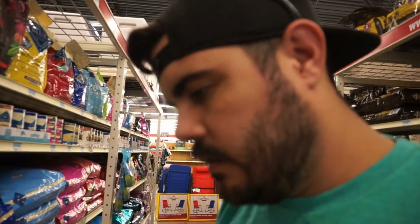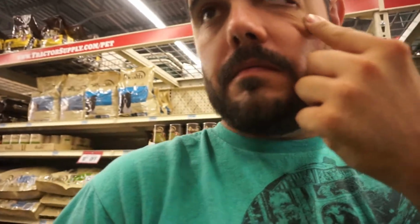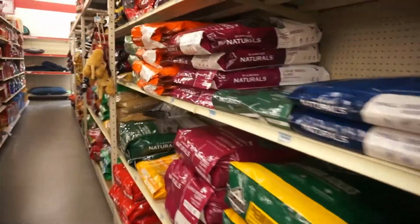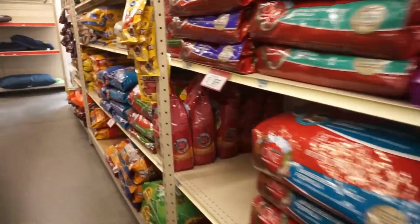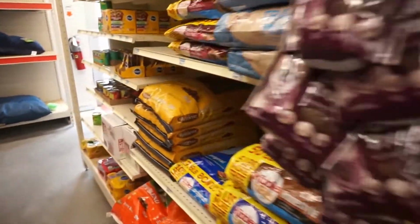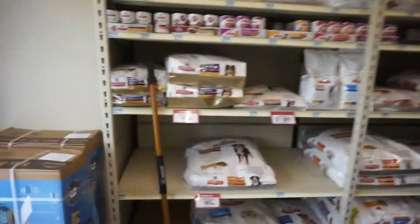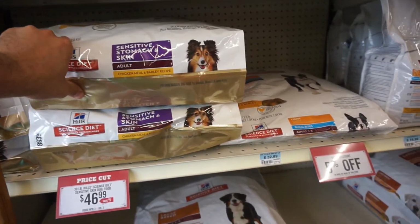Expensive. Hey, that one's only $60. What else can we get? There's some more. These are all the regular adult Walmart brands. Here's what they sell at the vet's office. Yeah. And it ain't cheap either.